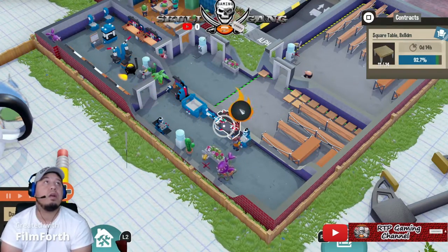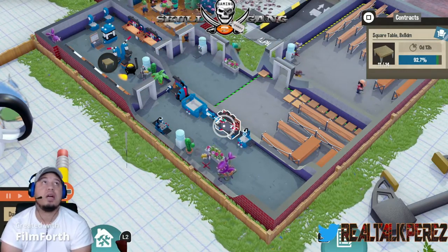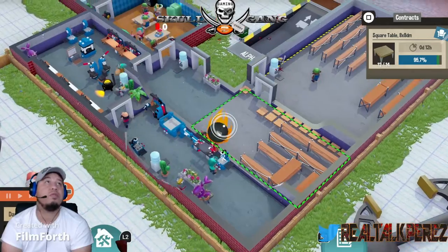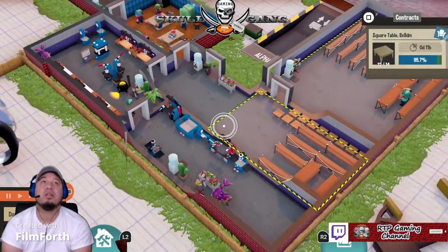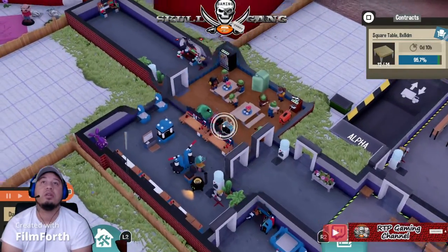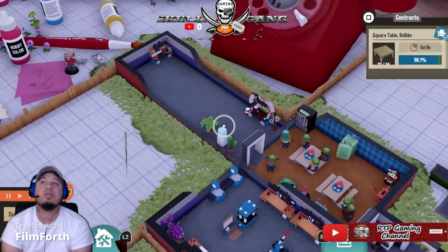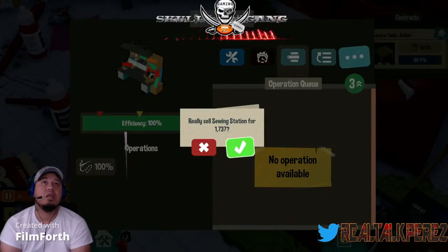So let's see. I'm still doing good. It's pretty much a race against time right now. I don't know if I'll make this, but if I got to, I'll sell this sewing table again. Looks like I'm about to be 4,000 right now. Ooh, it's close. I'm gonna have to go sell it just in case. Ooh, it's cutting it close. Yeah, I'm just gonna go ahead and sell it.